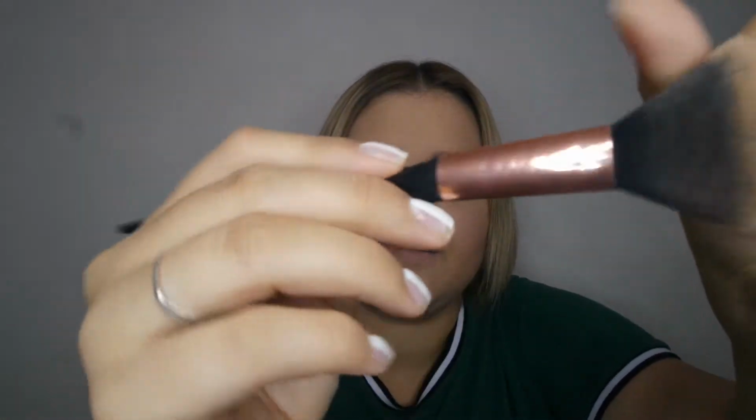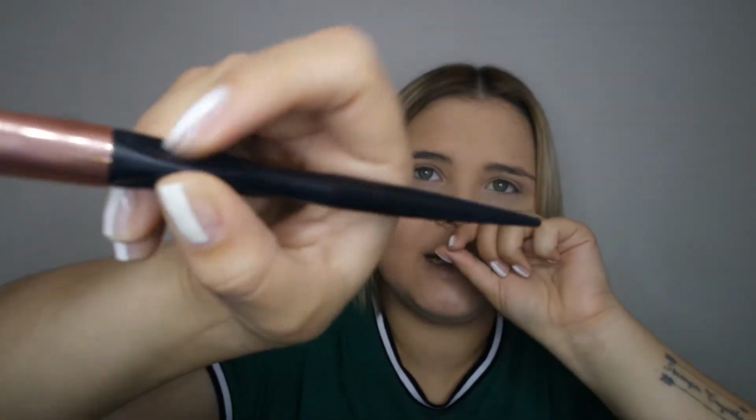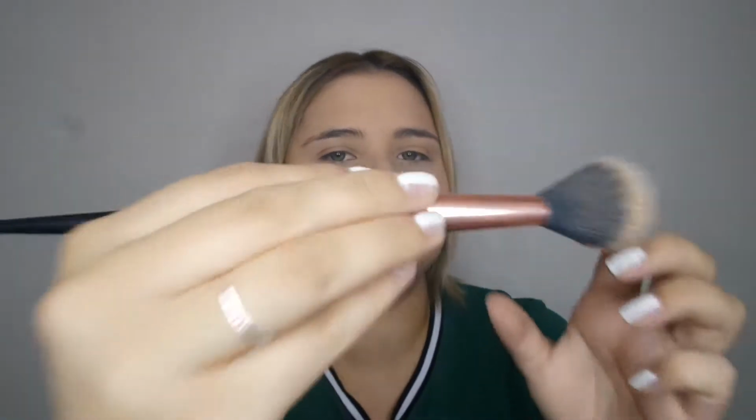And what's nice is it's got space for your fingers to put your fingers in, so it's like control. It's very comforting to put your hand on. It reminds me of a Harry Potter one. So yeah, this is quite a really nice brush, very affordable.